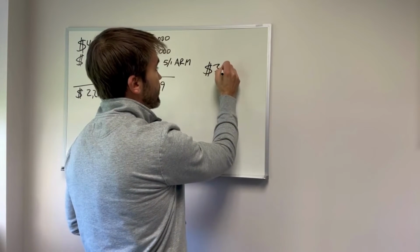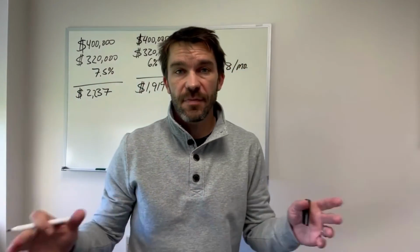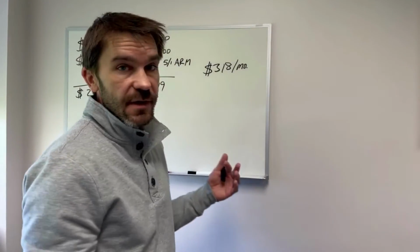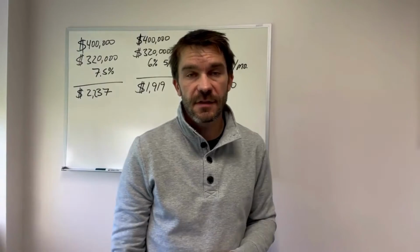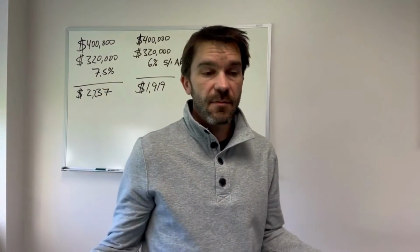So you're looking at $318 per month. Let's say Tom kept that mortgage for the whole 5 years that it was fixed, right? Well, guess what the amount is going to be that he saved? Huge, right? Just over $19,000. So huge amount of money.